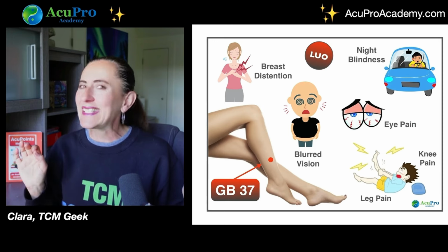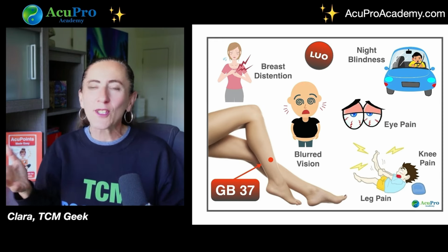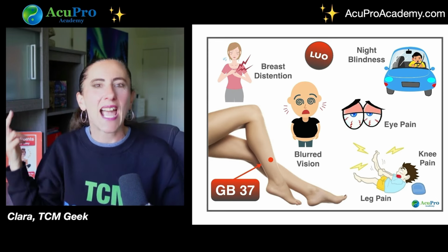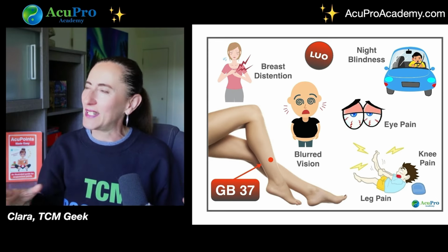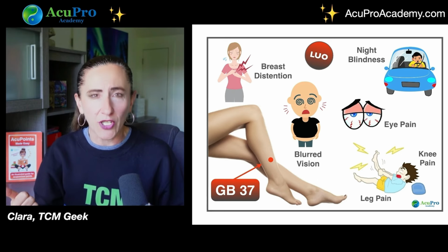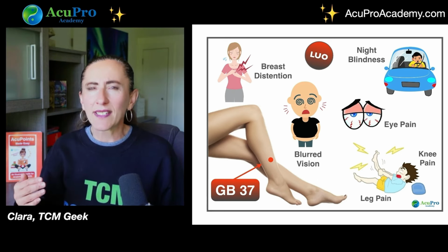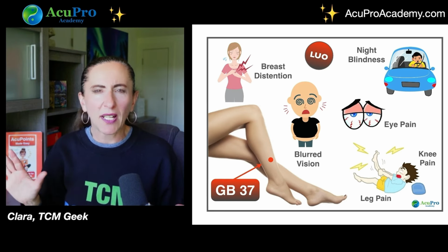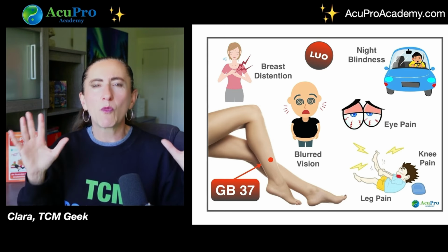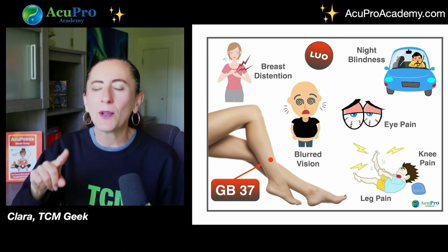GB37 is the Luo connecting point from the gallbladder to the liver. So of course, the liver opens into the eyes. And so gallbladder 37 is going to address eye issues like night blindness, blurred vision, red eyes, painful eyes. It's also good for breast distension, but it's not the best point, so I'm not going to bother. Remember gallbladder 37 more for an eye issue point because it's the Luo connecting point and it connects to the liver.